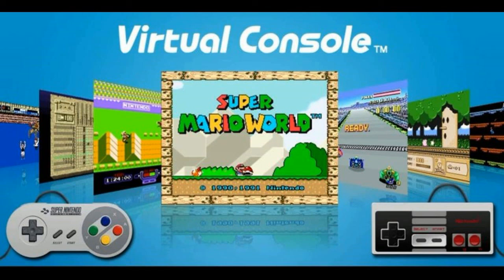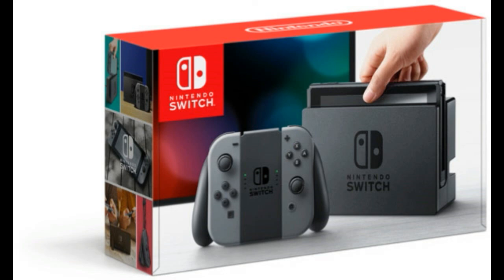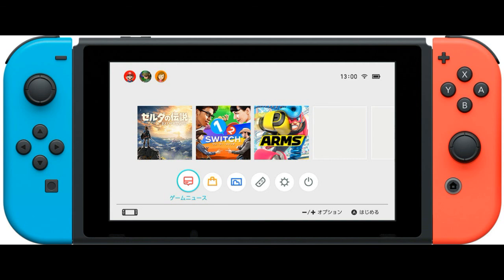But even without these features, there's no arguing how successful the Switch already is. It's just a matter of whether or not Nintendo are hampering its full potential. And that's the list. Did you guys think anything was missing?